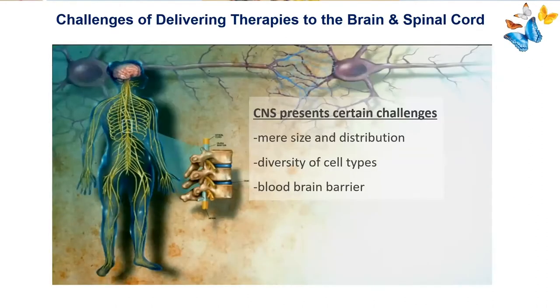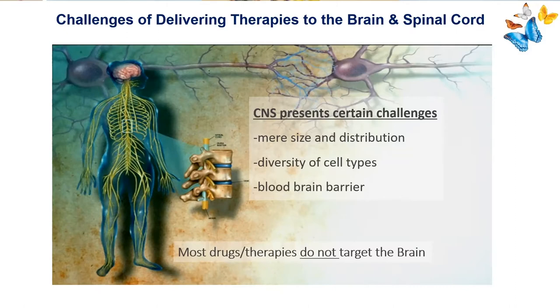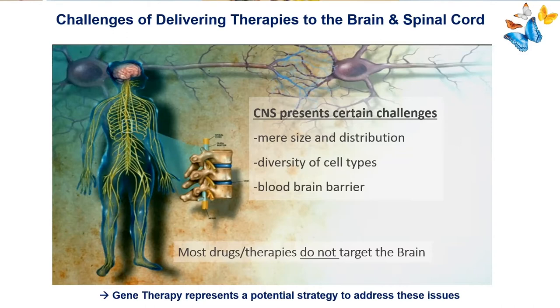So, especially for diseases of the nervous system, there are several challenges for regular therapy development. One of them is the sheer size and the distribution of the cells in this organ. Also, there is a large variety of different neurons and other cell types in the brain and spinal cord. And then the nervous system is protected by the blood-brain barrier, which is naturally made to keep things out. And so a lot of drugs are not able to actually pass these hurdles. And gene therapy is one approach that can be very efficient to overcome these problems.